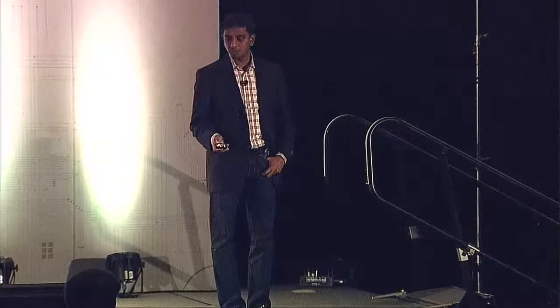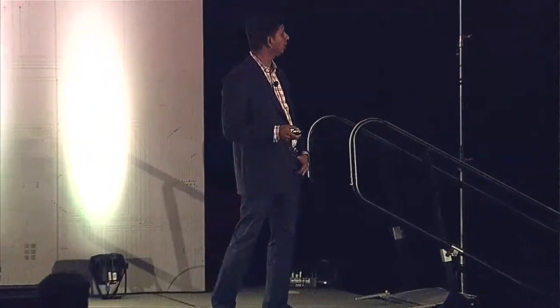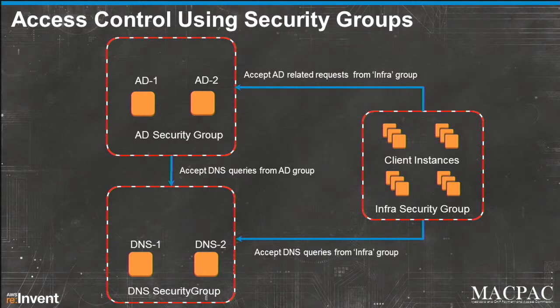So what we had to do is create this notion of security groups as a service. Active Directory is a service, and you tag a group for Active Directory, and if there are any client instances, like for example, we're going to talk about a SaaS instance, you group that as a service. And then I gave another example of DNS, you group that as a service.